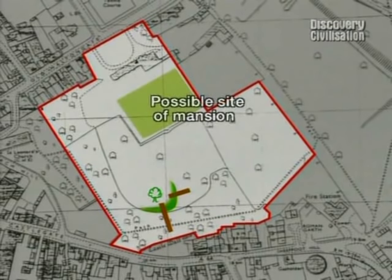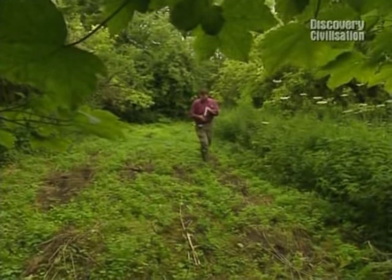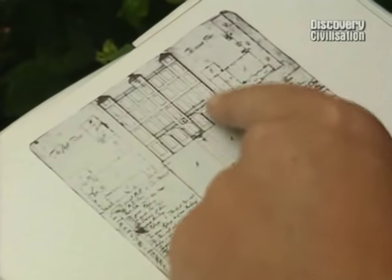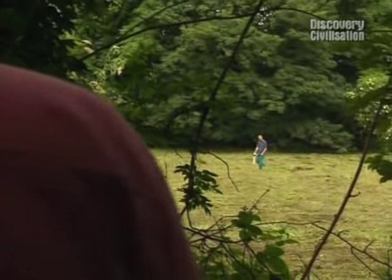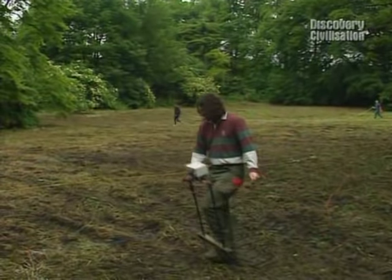If Beric and Norris are right, then the mansion should be in this area here, about 60 feet below the lodge, directly symmetrical with it. Which was exactly Stuart's thinking. And he's already plotted out the possible size and shape of the building. While geophys are still hunting the castle in the most recently denettled area just beyond.